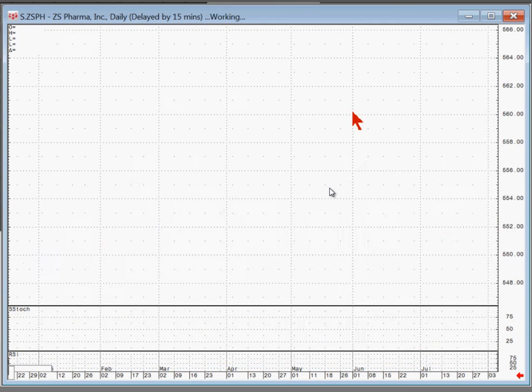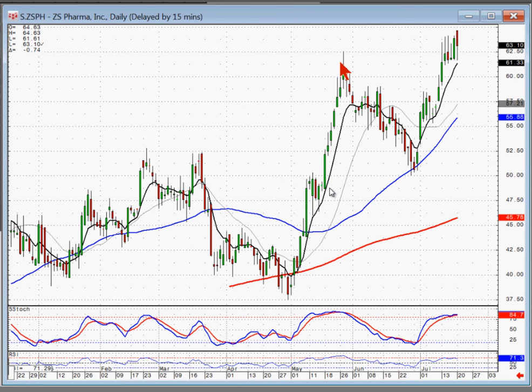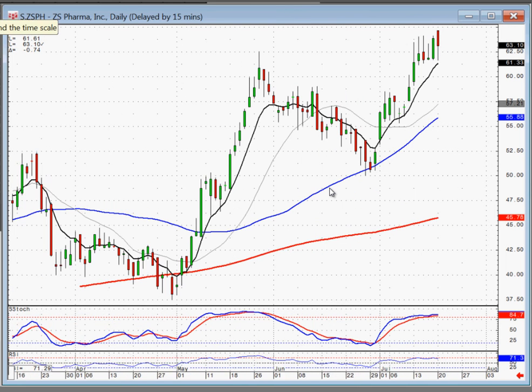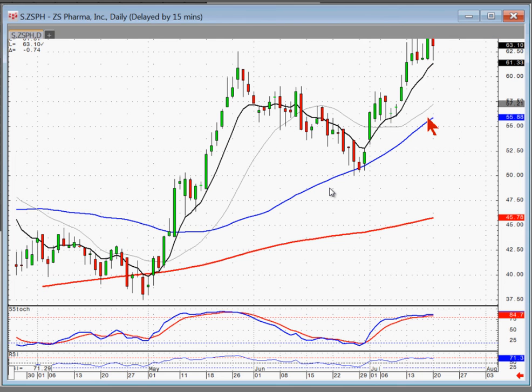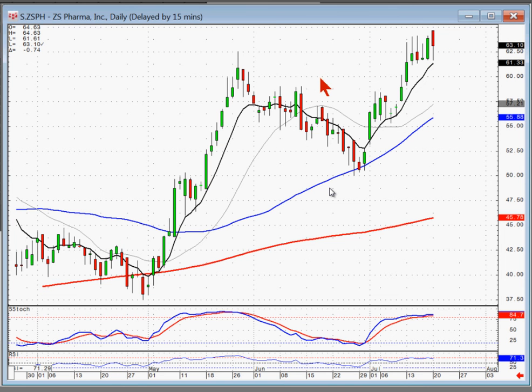ZSPH is another one that we're buying, same scenario. And notice where this J-hook pattern started, right smack dab off the 50-day moving average. And what did it do? They gapped it up through this resistance level in the T-line. There's our little J-hook. All you can do with this one is just stay long as it doesn't close below the T-line.